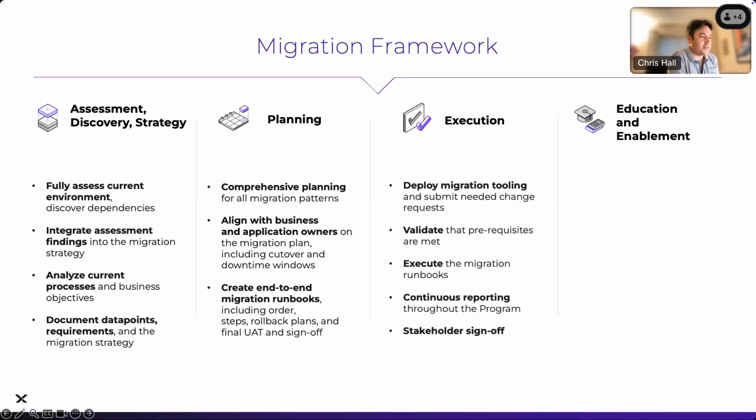Execution on the day of migration. So we pre-seeded all our data. Everything's ready to go. Obviously, we deployed our migration tooling. We've done our change requests because we all love doing change requests.